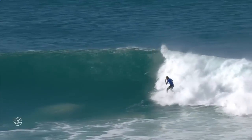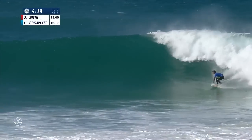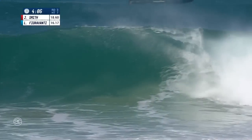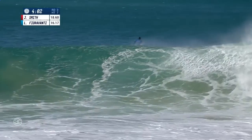I love it. Leo out the back. Can he answer? It's going to be tough. A lot of wind out of the sails after that last one by Jordy, but we'll see as he grabs the wall. He's pulling it up. Oh, it's a perfect little tube ride for him, isn't it? Comes flying out of that.